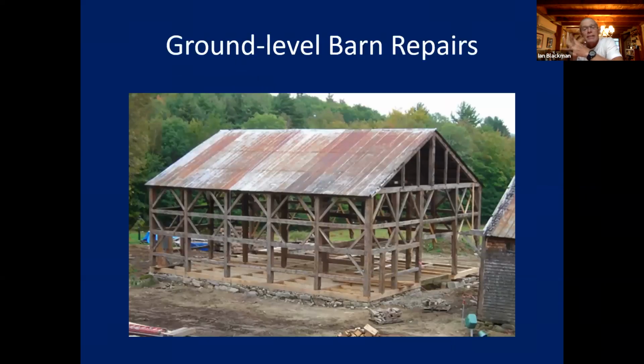Okay, once again, we're back to that ground level barn, that really nice Yankee barn where they had taken out the king posts that we saw just earlier. So a lot of times, most of your ground level barns, your first floor is going to be in really bad shape. It's got to have had a powder post beetle in it, cows on it, or what have you. So there's a repair of that ground level barn, and it's timber framed. And we also rebuilt the stone foundation on it. You can see how nicely built this barn was.